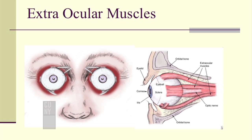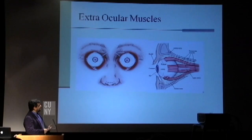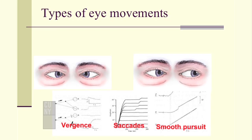Our eyes move. Each eye has 6 muscles that move it in any direction that it needs to move, and they move together in a very well coordinated fashion. There are many different types of eye movements. There are eye movements that always occur, called microsaccades. There are vergence eye movements, where something is moving closer in space and our eyes will turn together to look at it. There are saccades, which are very fast movements that are coordinated when we look from one area of the picture to another. And there are smooth pursuits, when a target moves smoothly across our visual field.